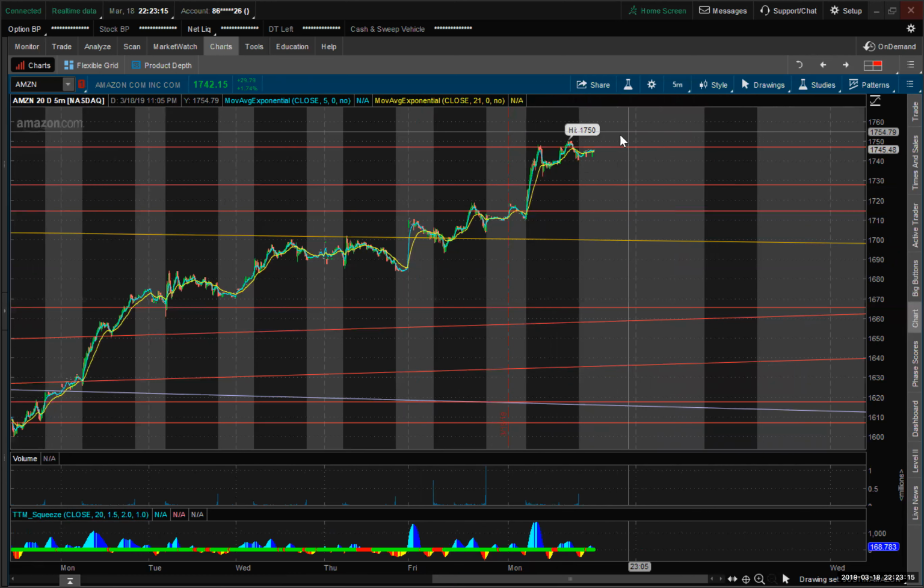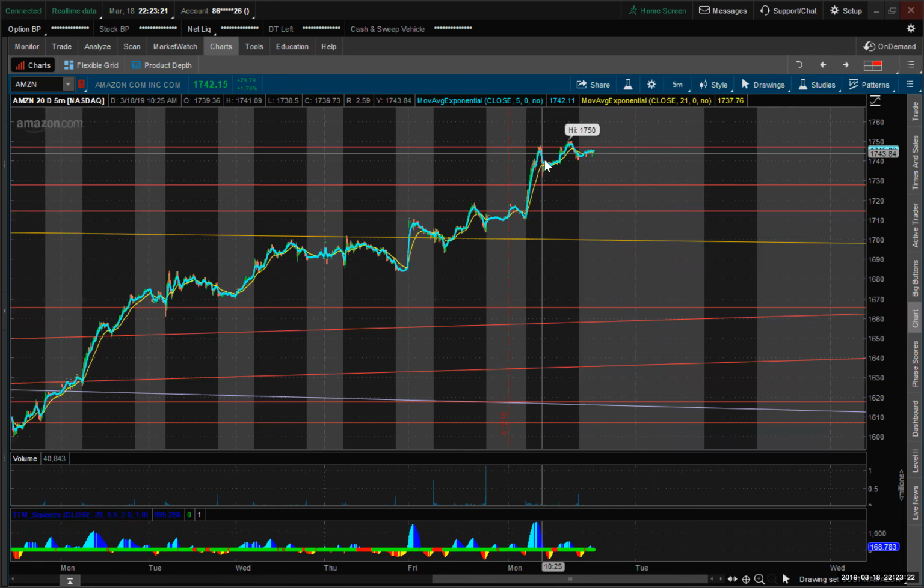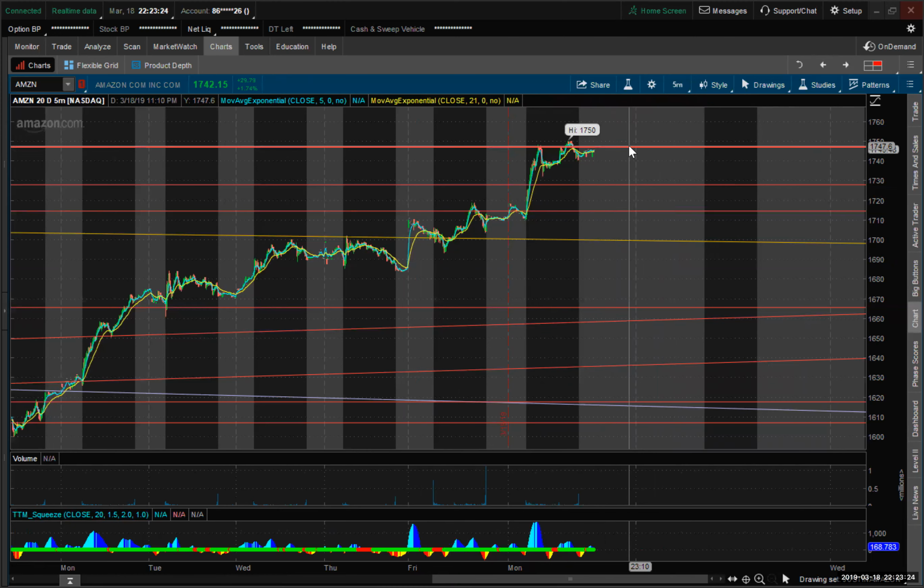That would help this move higher. It could gap up again, put in a little bit more of a bearishness initially, come down into our 1747 line, hold that, and do an S-curve up higher. That'd be a great setup.